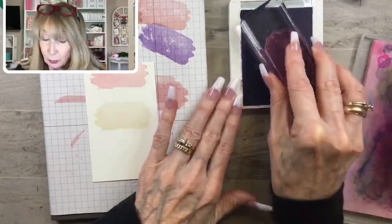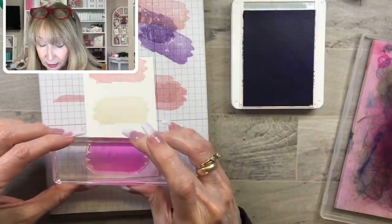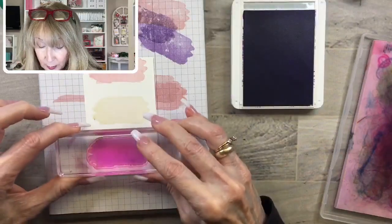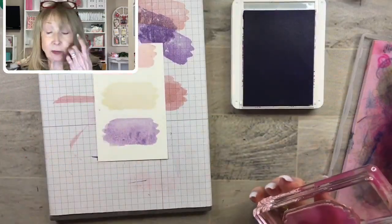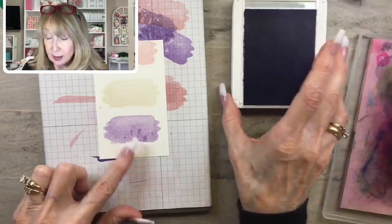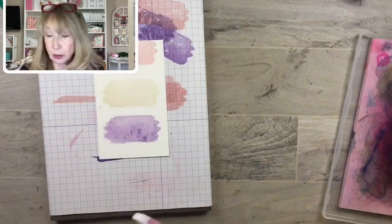And again, with this one, I notice that if I do a stamp off, it is a little bit lighter and contrasts very nicely with the Gorgeous Grape. So I'm going to put this about 1/2 inch below the other one. And there we go. And it doesn't matter if those look like watercolor marks anyway. If you have some where it's not perfectly even in color, the stamp is meant to do that.